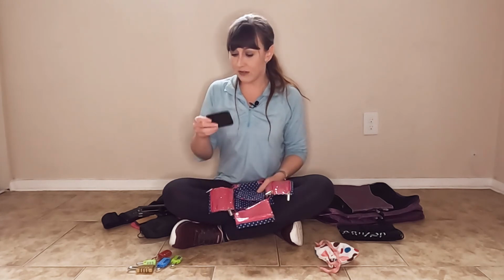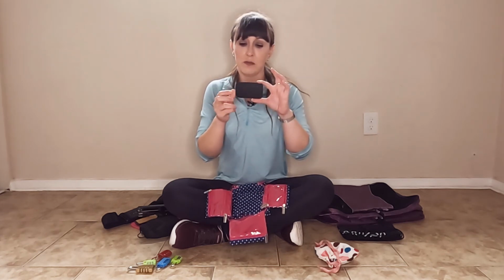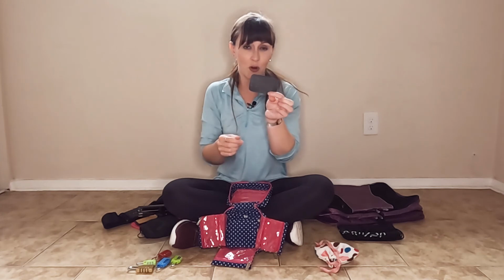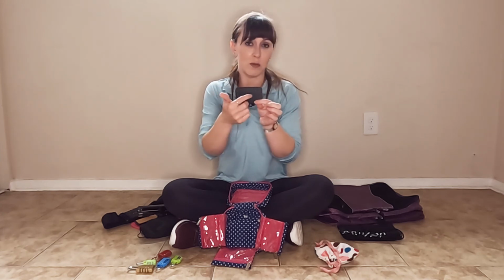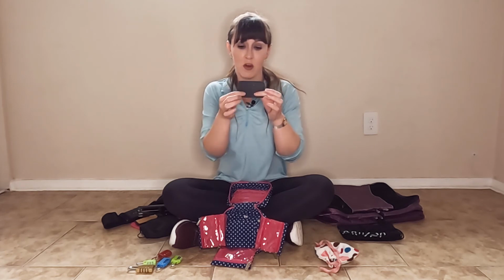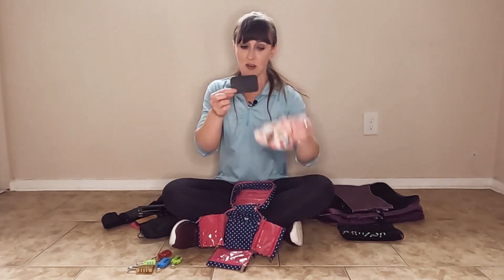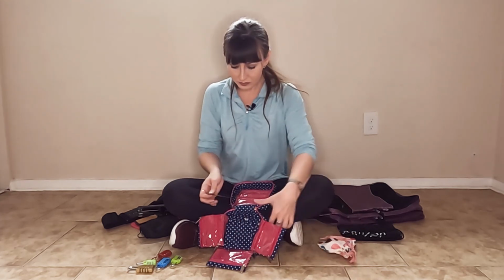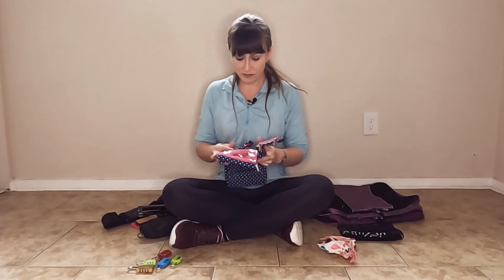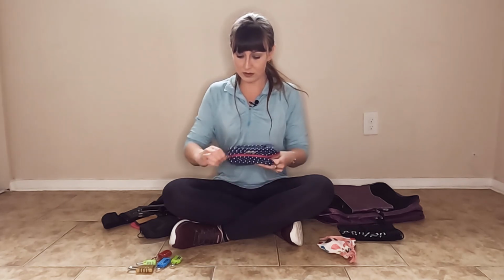And if I ever buy earrings, here's a tip for you guys. If I buy a set of little costume jewelry earrings, I keep the card. That way if I have multiple pairs, I can just run them through and have them on here, and then take the card and throw it in here. So for jewelry, very simple, easy. It folds up, and you can zipper it up, and it has a little handle.